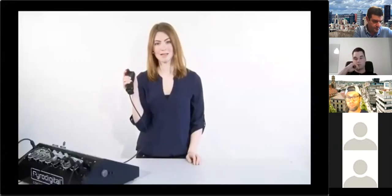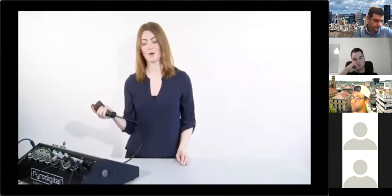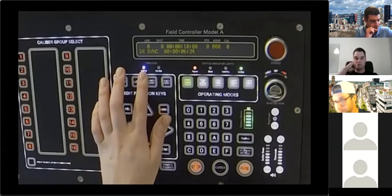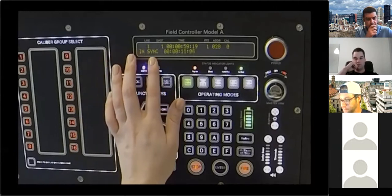Hold the Enable button and press Fire. Your field controller will now be in wait code. You can start your timecode now. If the incoming timecode is valid, the indicator will turn purple and the synchronization status shown in the display will switch to in sync.